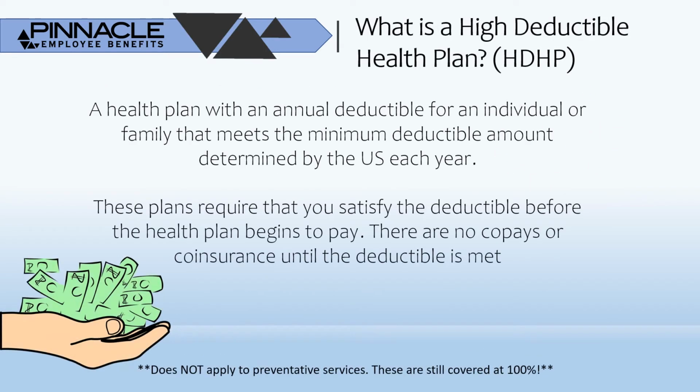Which brings us to the question, what is a high deductible health plan? This is a health plan with an annual deductible for an individual or family that meets the minimum deductible amount determined by the U.S. each year. These plans require that you satisfy the deductible before the health plan begins to pay. There are no copays or coinsurance until that deductible is met. However, this does not apply towards your preventative services.